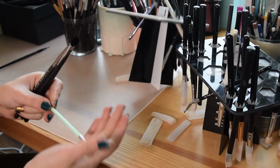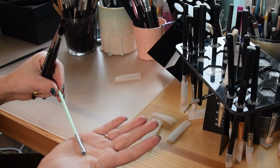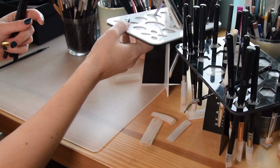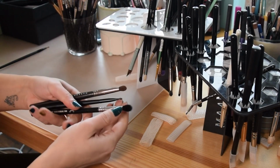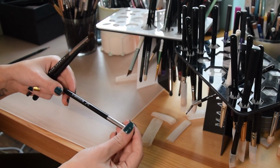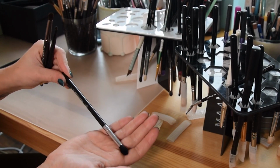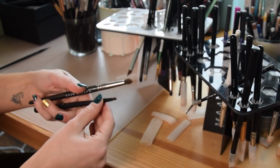Here is my Essence, oh that fell. Here is my Essence eyeliner brush that I use for my brows. Let's see if we can have it stay up a little bit longer. This is a Sigma small tapered blending brush that I use for colorful looks. This is not an original Sigma, this is from China, and this can go there.